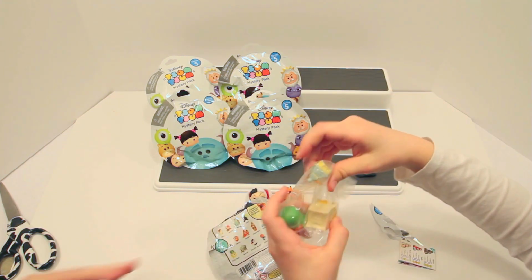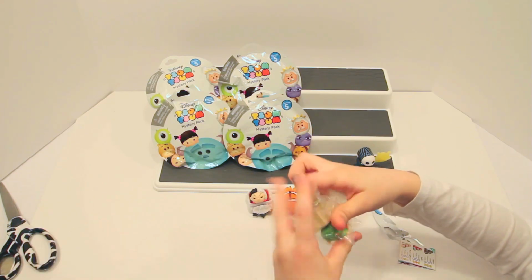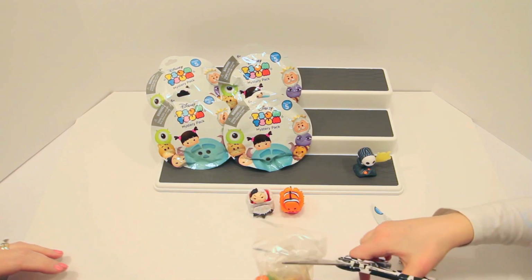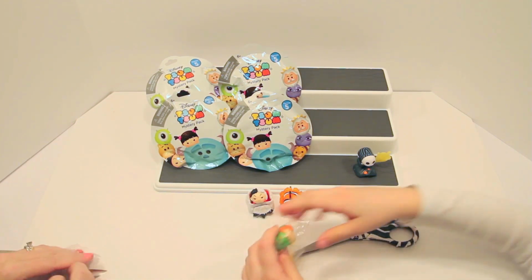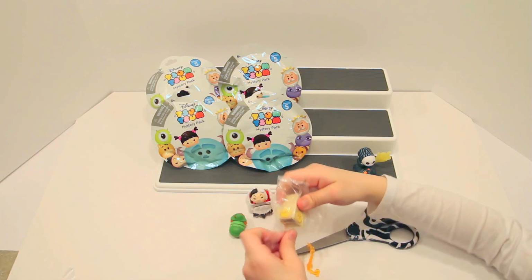Peter Pan! I wanted Peter Pan. He always wanted Peter Pan, so he can go with Tinkerbell and Hook, all the other ones we opened up in the past. He is so cool. Wow, he's got lots of little hearts and pieces.